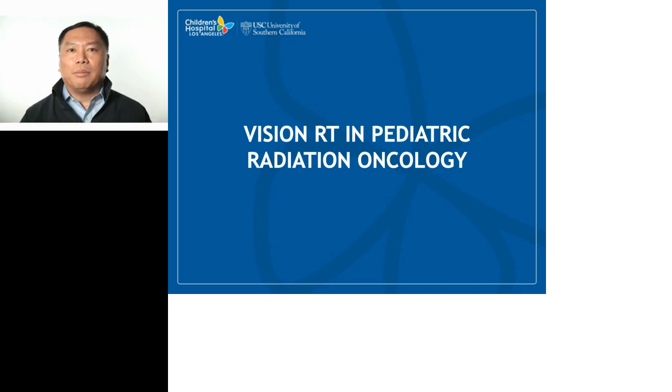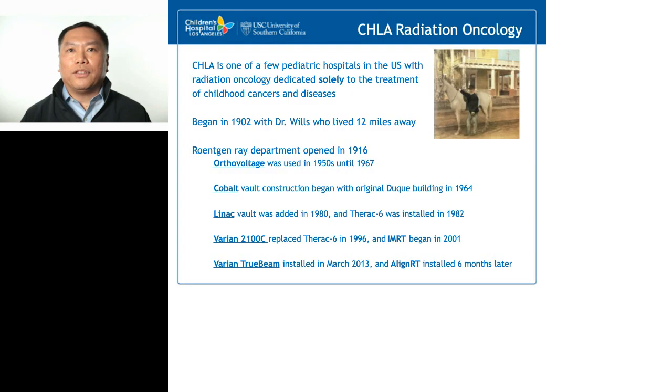I wanted to talk a little bit about Children's Hospital. So we're one of the few pediatric hospitals in the U.S. with a radiation oncology facility dedicated solely to the treatment of childhood cancers and diseases. We started in 1902 with Dr. Wills, who you can see in this picture lived 12 miles away and rode on his horse into the hospital.